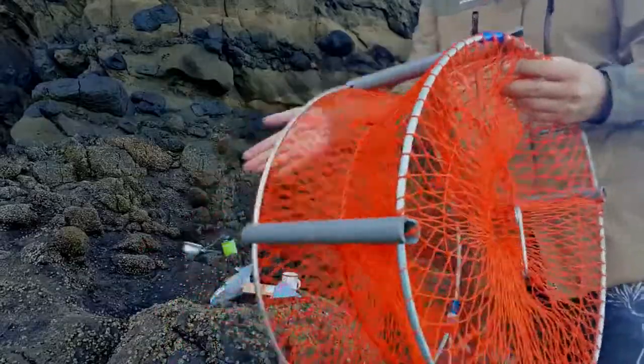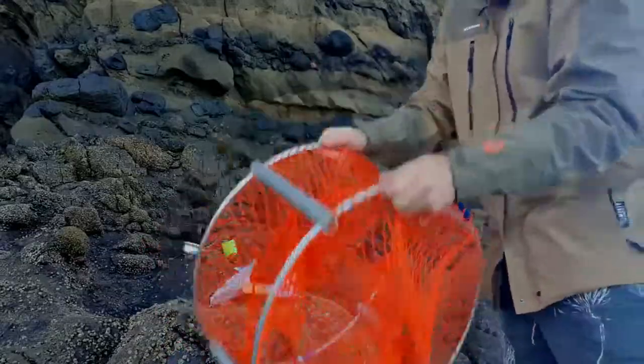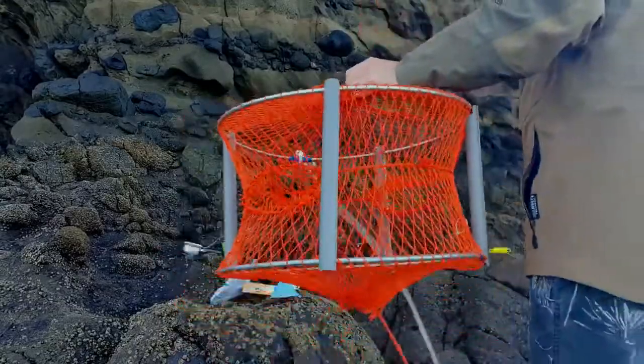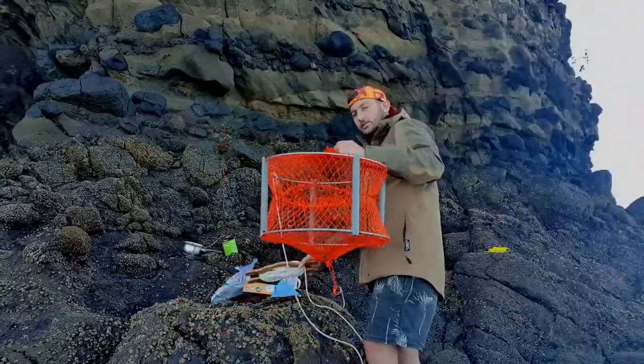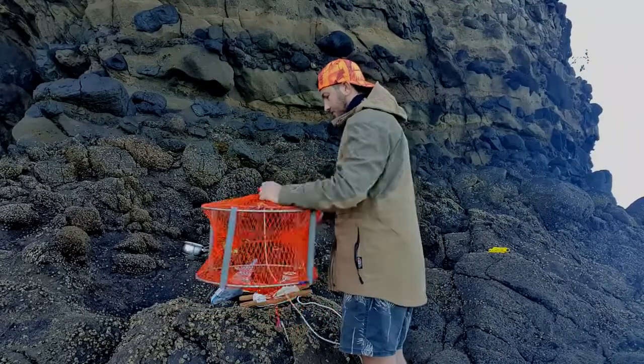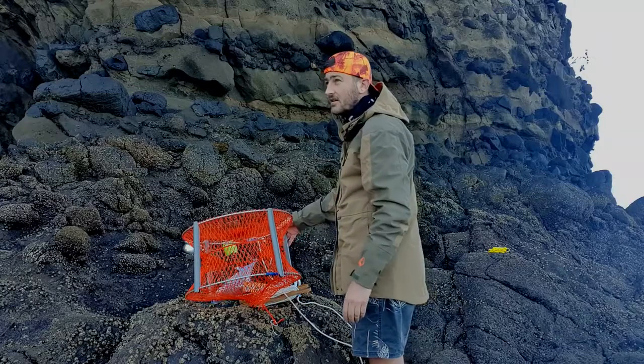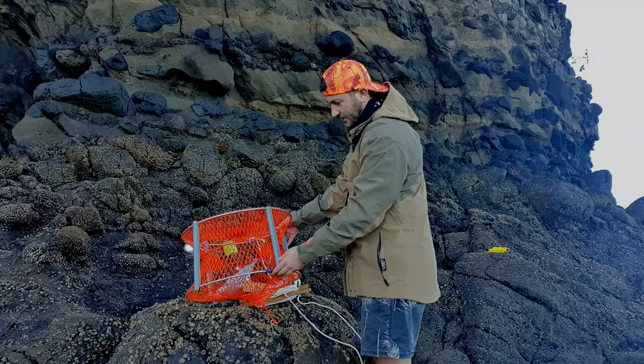They sit in there nice and tight, and you can give it a bit of a bang to get it into shape. But I'm going to tie 2 or 3 pilchards in the bottom. I'm going to put the GoPro on it as well inside. Let's see if we can capture some action. See what's going on down there, bait fishing crabs.